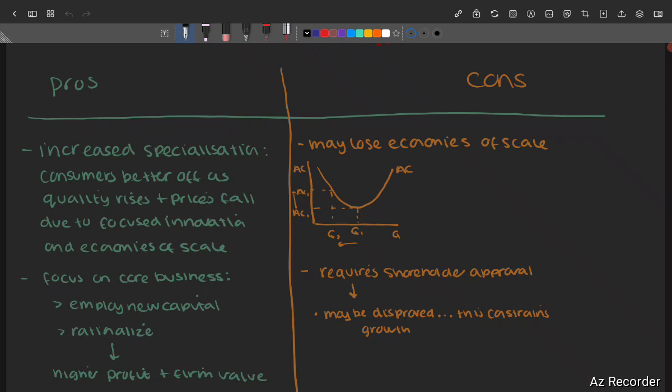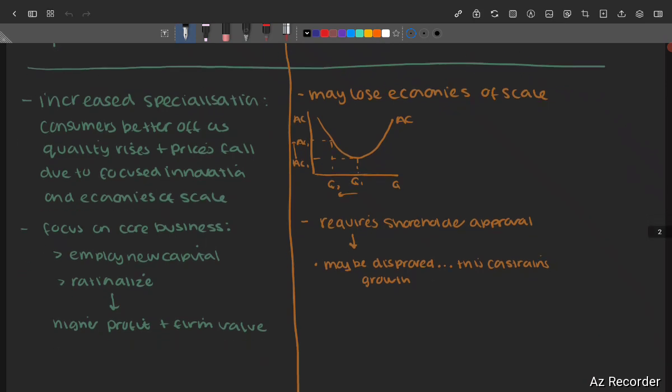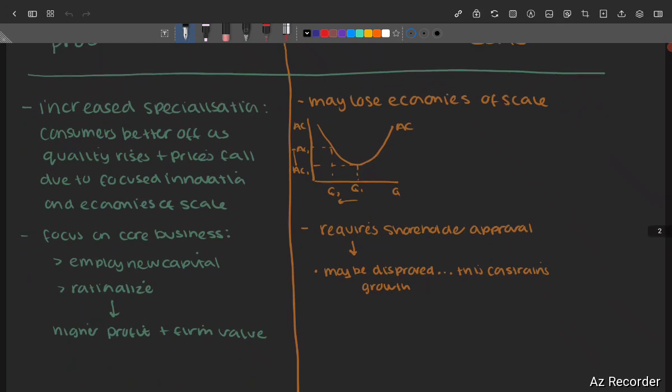Okay, so a benefit of demergers is increased specialisation. If we're only focusing on one business, then innovation is going to be focused in that one area. We're going to have way more specific capital, which can increase the quality of our goods, make us more competitive, reduce our prices and costs, and increase margins. Additionally, we can focus on the core business. Again, we can cut costs in that sector, we can rationalise the business, all in the aim of increasing profitability.